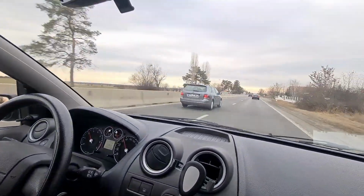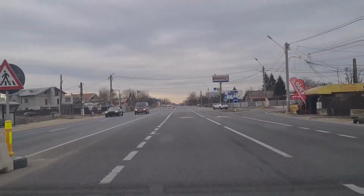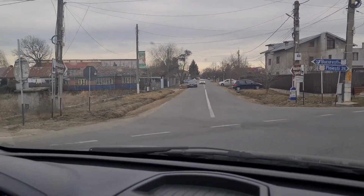Our next out-of-the-box tourist destination is only 30 kilometers away from the city. You can get there by car or by taking the 444 bus in Piața Presei.